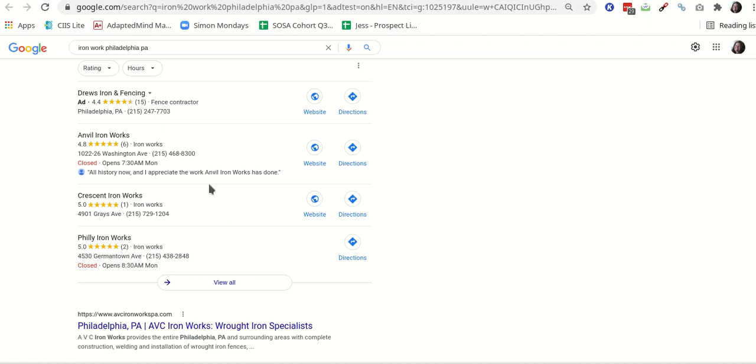Now, I use a tool called whitespark.ca, and it identifies which directories and how many directories the company is listed in. Okay, so if you ever needed to look it up to see where you're at, that's how you would do it.